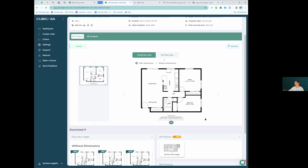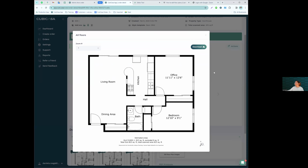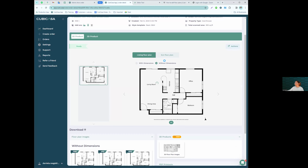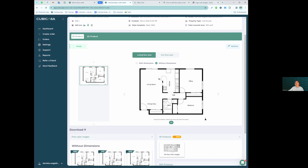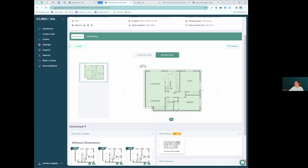But the free version will give you access to the floor plan both with and without dimensions as well. And you can always click on the image to expand the view. If you do choose the GLA floor plan, that will be available under the GLA floor plan tab. And then all 3D products will be housed under the 3D product tab.